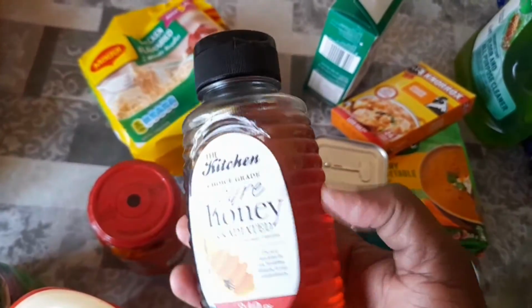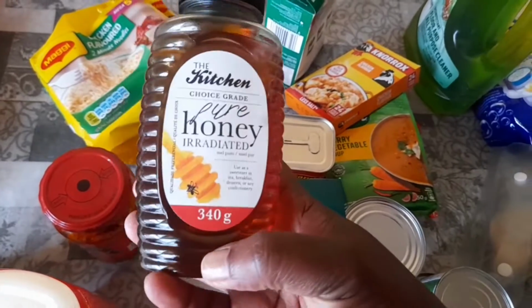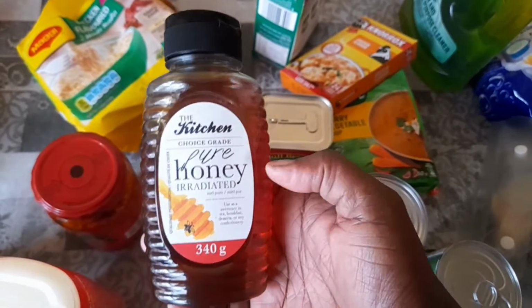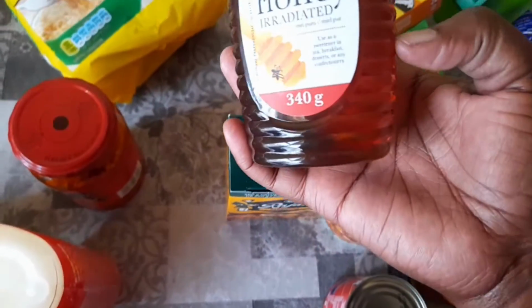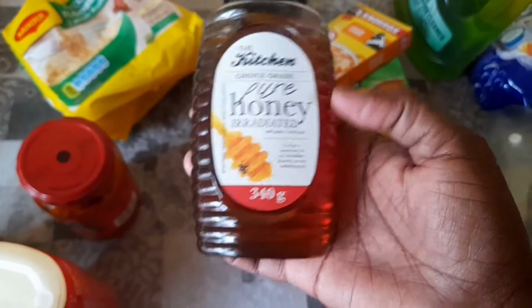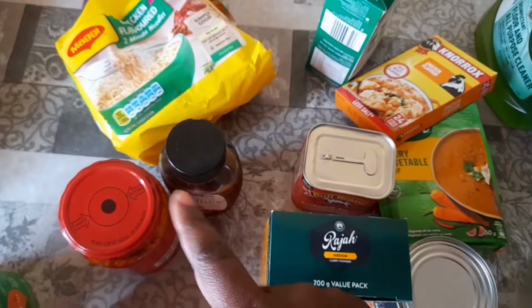So I bought some honey. I take my tea with honey sometimes, but this one I always buy for my sister when she's visiting. Guys, I told you I have a sister who is so amazing. She's also not taking this food that we eat. She eats this and that, so this is one of them. She doesn't eat pap.